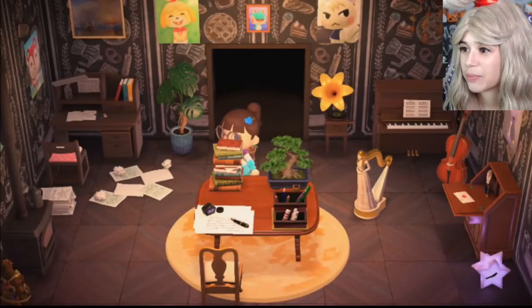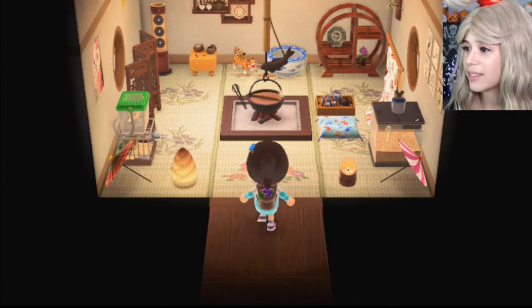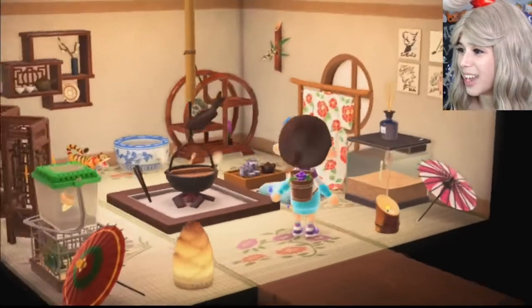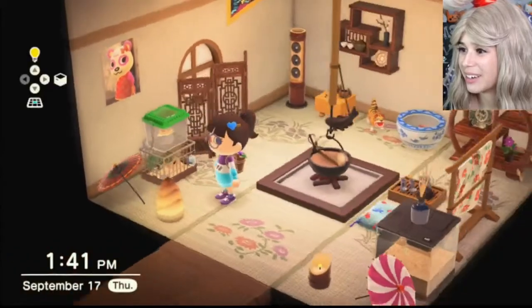So that's in this room. This room is basically the same. I threw my little, what's it called? Garden eel? I threw him in here. I thought this was like the pet corner because we have all of my pets over here.